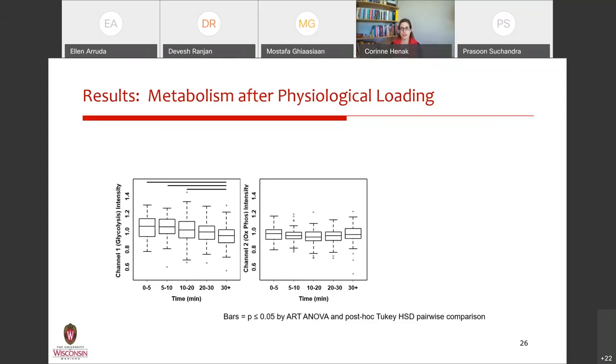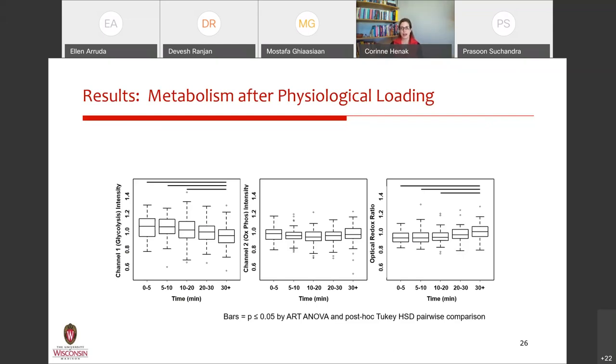When we looked at channel 2, which is proportional to OxPhos, we actually saw no significant change in our signal intensity over time in response to a single physiological load. And when we looked at the optical redox ratio, we saw that our results were entirely governed by the changes in glycolysis for this particular case.